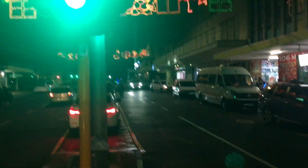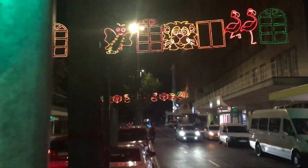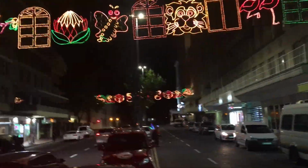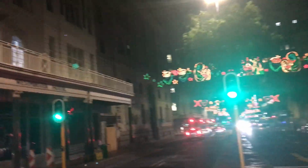And those are the lights. Those are the lights. Adderley Street. That is how it looks like. Alright guys, so let's keep walking so I can show you the beautiful streets of Adderley, decorated. Alright, the lights are green so I can cross.